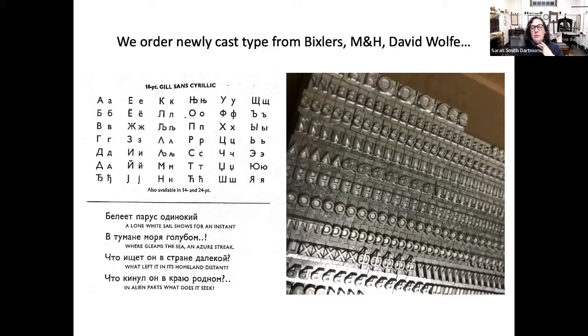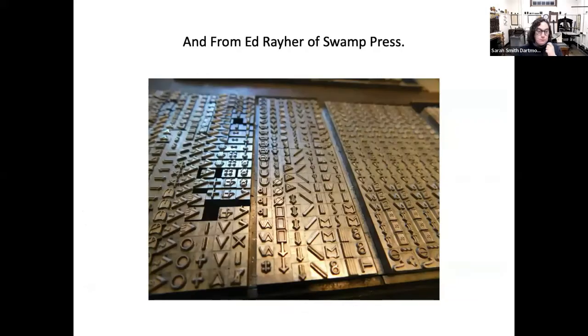But in this picture, you can see we just got some Gill Sans in Cyrillic, and that's really exciting. That was from Michael Bixler. So now we can do Russian, Bulgarian, Serbian, and other languages that work with Cyrillic. And it's interesting to see a class working with the type. I mean, they're literally touching their words. It's like learning language through a different pathway to the brain.